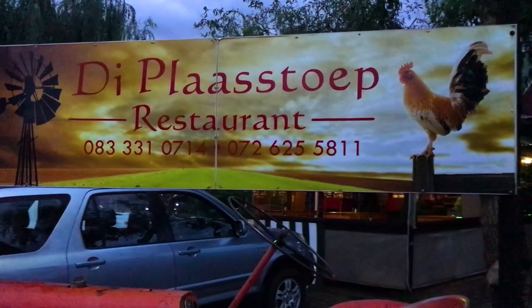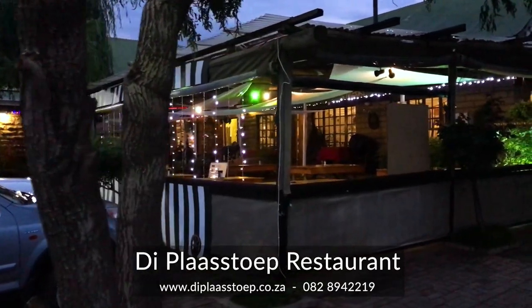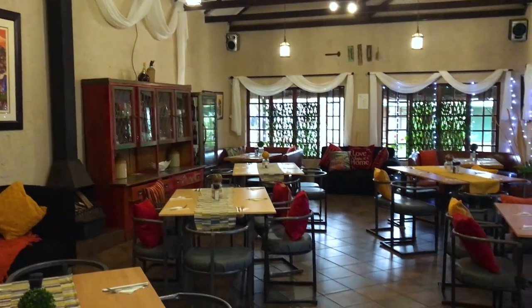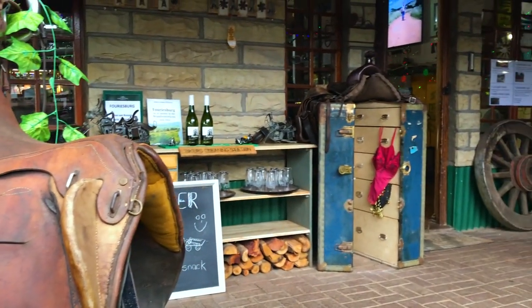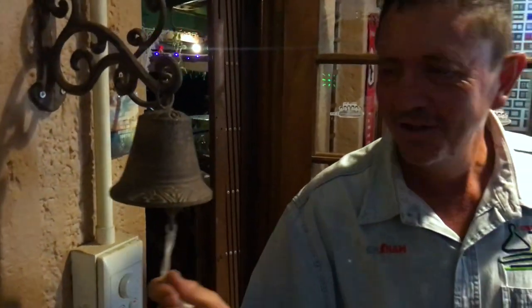By now I'm starving and really looking forward to a meal at the Plaasstoep restaurant. The Plaasstoep has a fantastic atmosphere. The rules are simple. If you ring the bell, you have to buy a round for everyone seated at the bar.